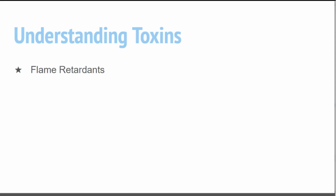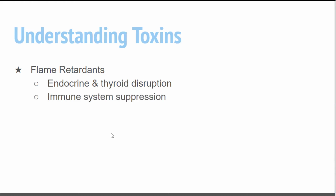We also talked about flame retardants this year. Flame retardants, again, are an endocrine and thyroid disruptor. They are also being found in our bodies all the time. We can't get rid of them because we're coming into contact with them so much. We found that they suppress the immune system. They studied this in animals and showed weakened immune systems, and they correlated that very closely with how humans process this toxin.